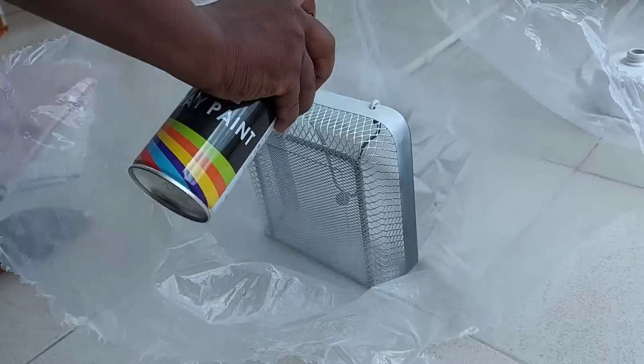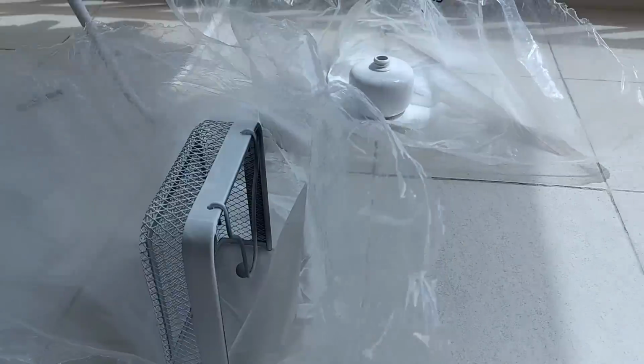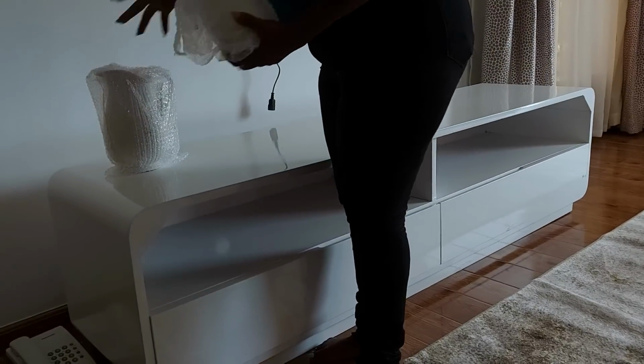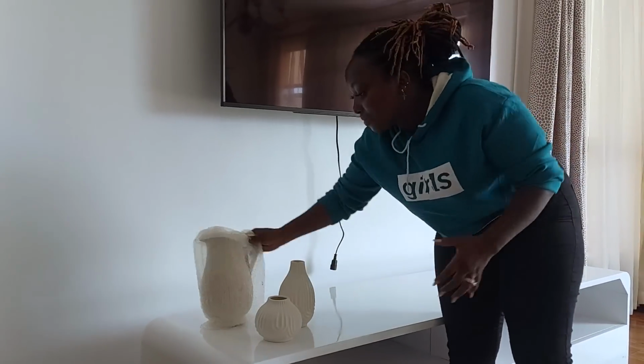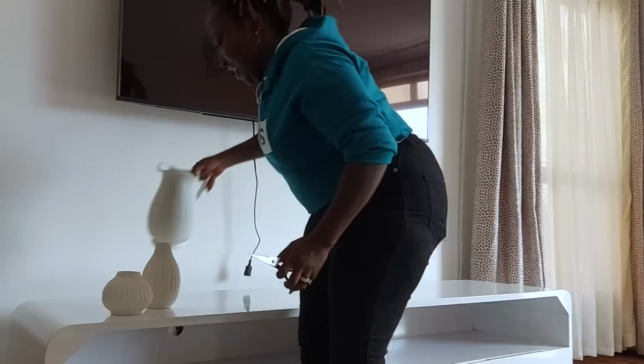So I gave them an interval of like 1 hour to dry, and then I'd do another coat. I ended up doing about 4 coats. These 3 beautiful ornaments that you're seeing me place down, we're gonna be using them to just stage and beautify the TV stand. I absolutely love how it turned out.